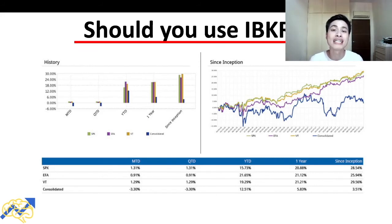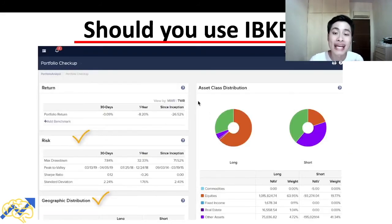So Interactive Brokers has this function on their platform which allows you to analyze your portfolio. And it allows you a very simple and easy way to track the performance of your portfolio over time. Right, so it shows you your asset class distribution and shows you the percentage in which you are invested in commodities, equities, fixed income, real estate and other assets, and how much these individual financial assets make up of your total portfolio. Furthermore, they also show you the geographical distribution of your portfolio. So if you are invested in multiple countries and regions, Interactive Brokers' portfolio analyst function allows you to have a good overview of the different countries and regions that you are diversified in.